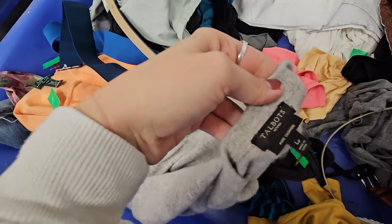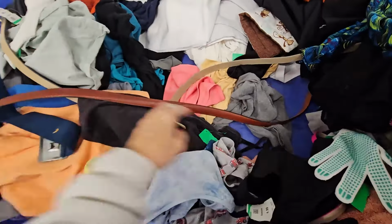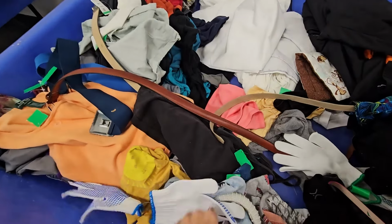Then I found this Talbots pure cashmere sweater. I assume that cashmere is going to be flawed from the bins, but this piece was not. So I ended up listing that one for, I believe, like $32. I actually talk about it later in the haul.